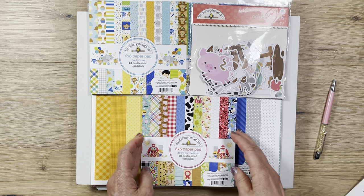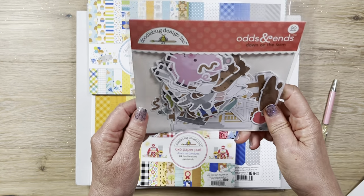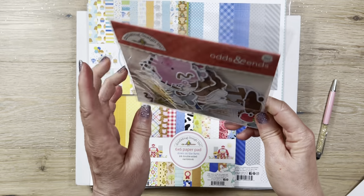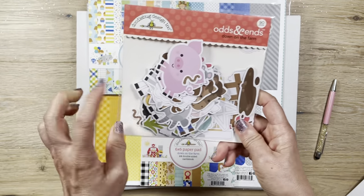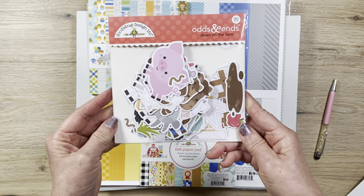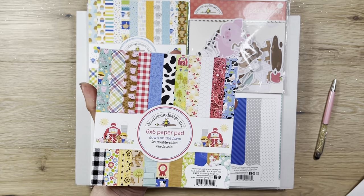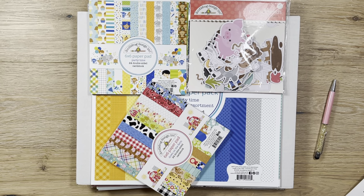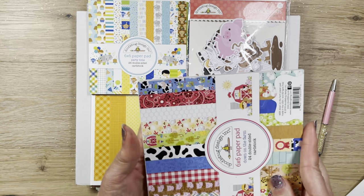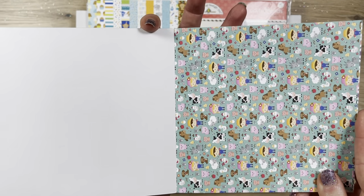Then I picked up this from Joann a while back, these odds and ends, Down on the Farm. I don't do any farming or visit any farms or anything like that, but I just love a lot of these animals. So I went ahead and picked it up. But then when Craft Direct had this on sale for $4, I figured I'm just going to pick it up. I don't know that I will actually pick up the big collection, but I just wanted to get the small paper pad.